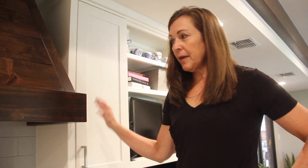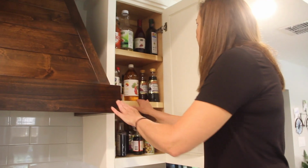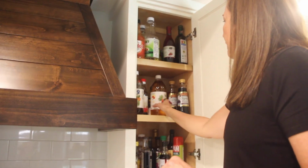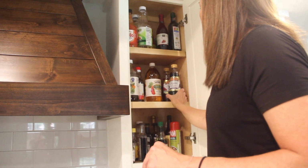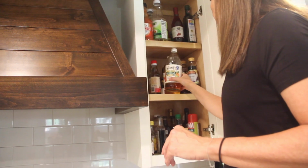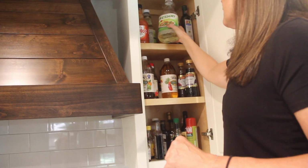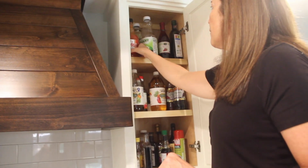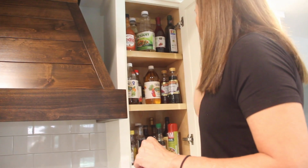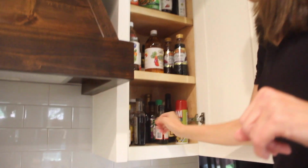Okay, and now I'm over here by the stovetop, and I keep all of my oils and vinegars over here. It's kind of a hodgepodge. I've got balsamic and red wine vinegar. I've got apple cider. This is balsamic again, red wine. And I've got soy sauce back there, and then up here I've got some vegetable or canola oil, my hot sauce that I use in a lot of different things, and then down here my Worcestershire sauce.